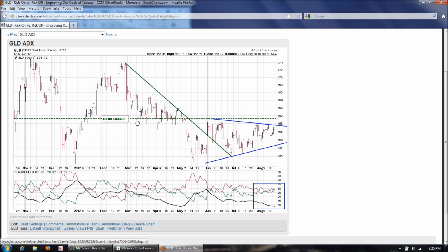If the GLD ETF can get above this green line here, that would represent a trend change with the 3 steps. We have a sleepy ADX. Often strong trends start with a sleepy ADX. Need to see gold move into this area here, which would be good for reflation and risk assets in general.